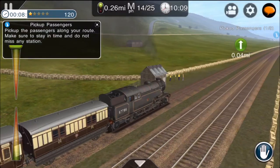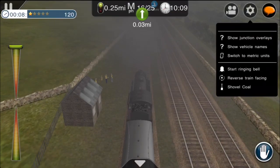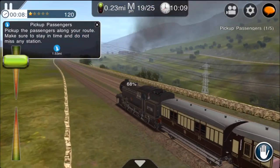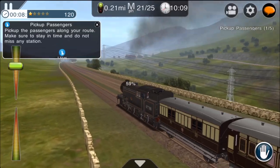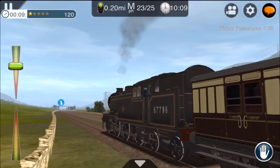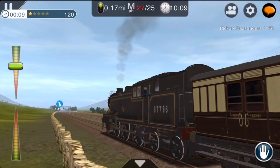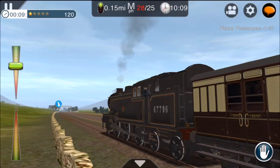Oh my god, I wish I could actually fly faster, mate. Jesus Christ. Oh, I just realized I didn't set it up to pick up something along the way. Make sure you stay in time. Do not miss any. Oh my god, this is gonna be a mirror anyways. No joke, back and forth, this whole Rosworth Vale.